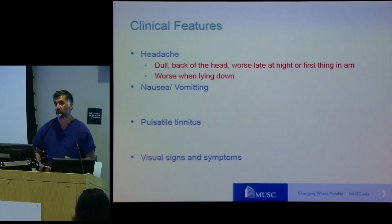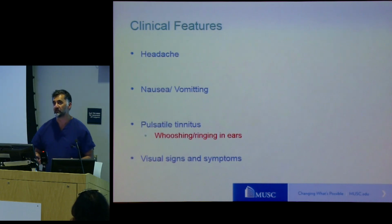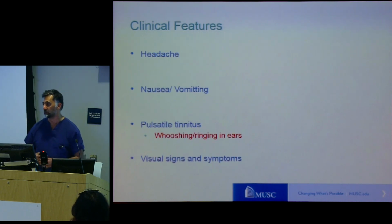And they're usually worse when lying down. So a lot of patients, when you get a headache, what's the first thing you want to do? You want to go lie down, right? But in idiopathic intracranial hypertensive patients, it actually tends to get worse when they lie down. And then there's nausea and vomiting, pulsatile tinnitus, which is a whooshing sound or ringing in the ears.